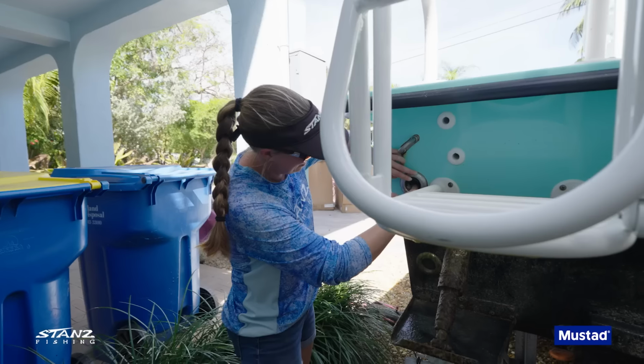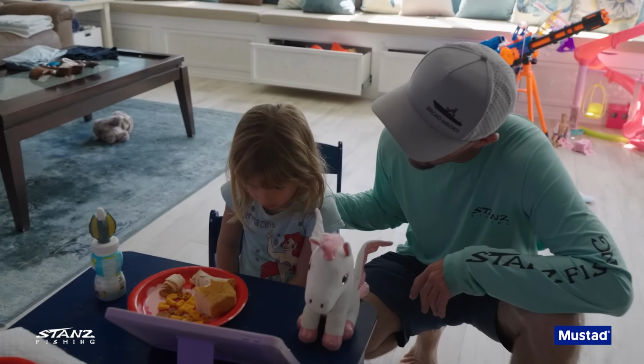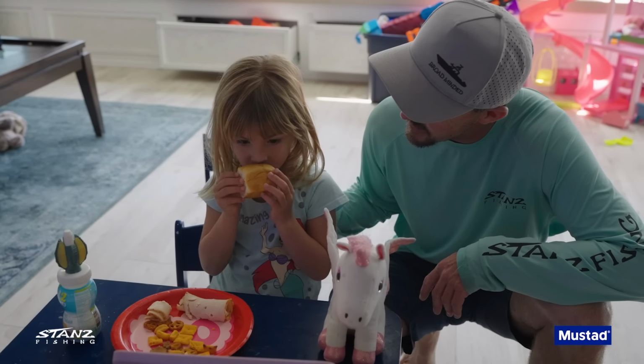Someone threw it on me. Oh, it's just like crab mud. A fishing line. Do you want to go fishing with Daddy? No. You don't want to go fishing? Can I have a bite?